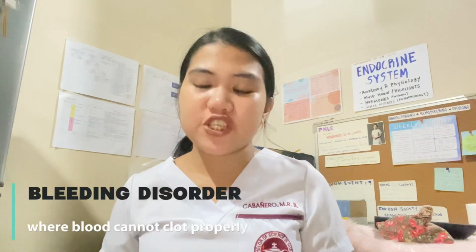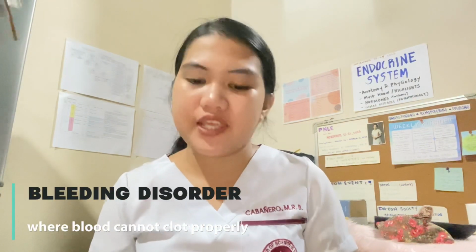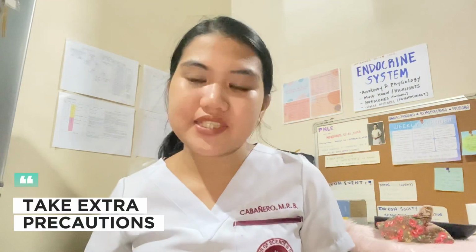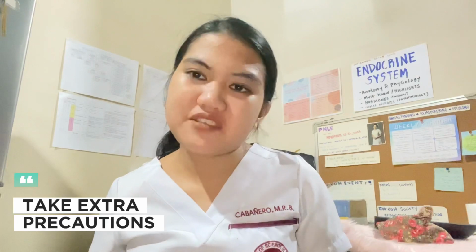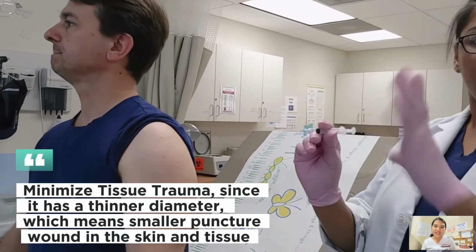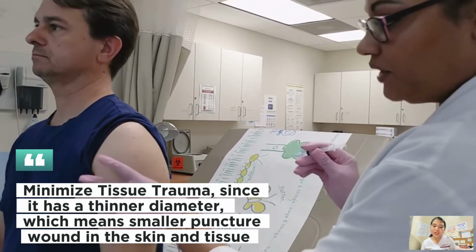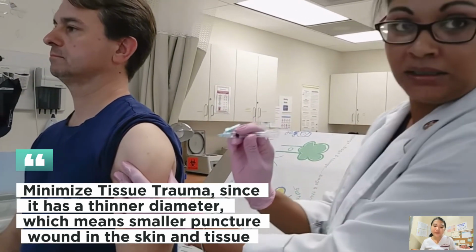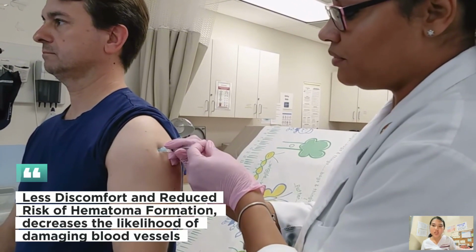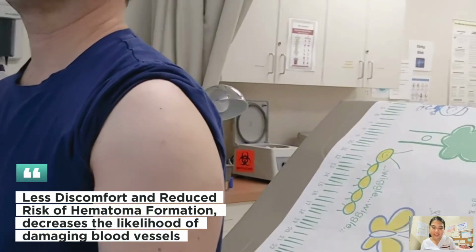When giving an injection to a patient with a bleeding disorder where blood cannot clot properly, it is essential to take extra precautions to minimize the risk of bleeding, bruising, and other complications. Using a small gauge needle minimizes tissue trauma since it has a thinner diameter, which means a smaller puncture wound in the skin and tissue. It will also provide less discomfort and reduce the risk of hematoma formation since it decreases the likelihood of damaging blood vessels.